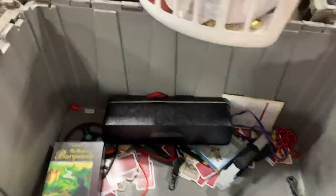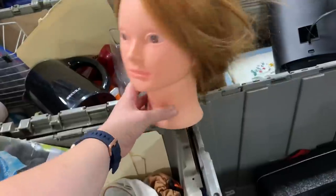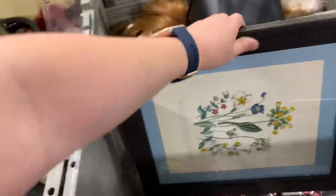Is this just a bear? Okay. Oh, see a mannequin back here. It's a nice doll head. Whoa! Oh my gosh. I mean, her face, but she has some nice hair to work with. This is a good one because you can give her all kinds of different styles. That length is great. This is pretty. It's a picture.